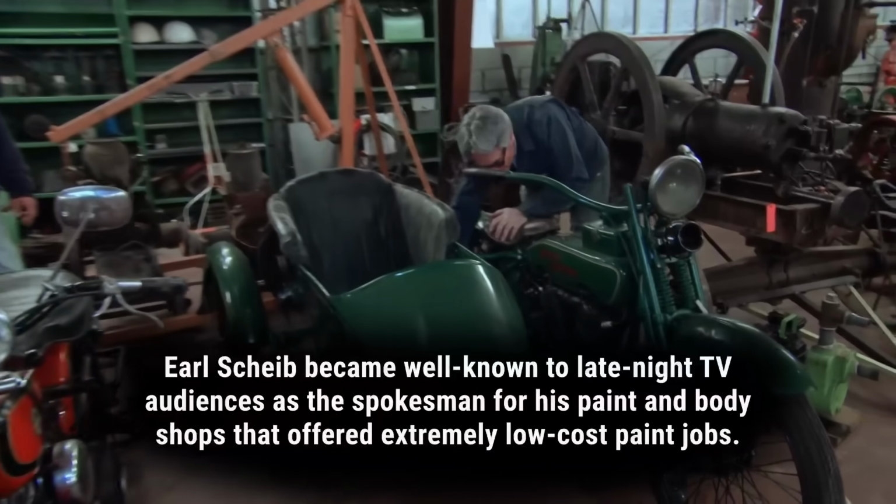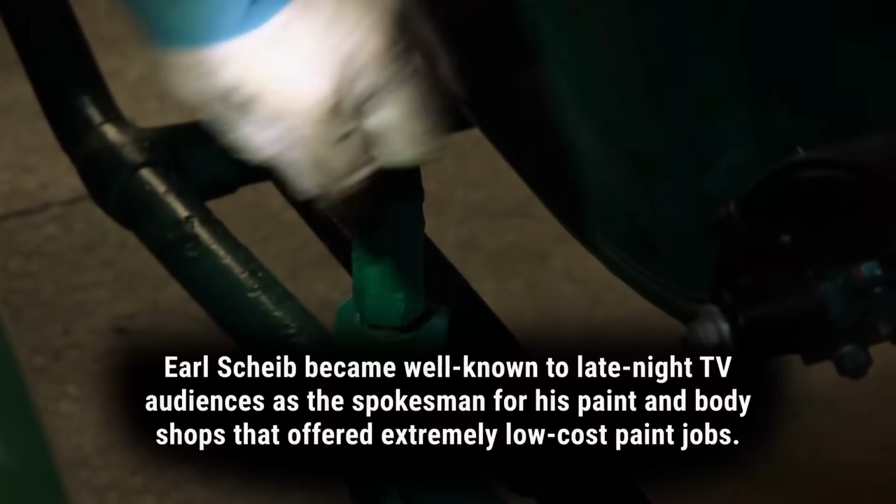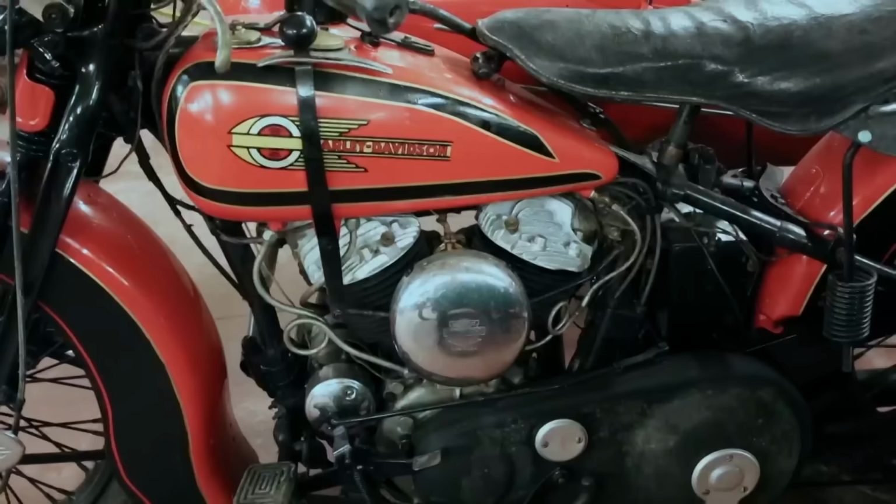So this sidecar, this frame was really rough. It's super pitted. You know, look at that, man. What are you guys thinking about doing with these? We're gonna have to sell them.